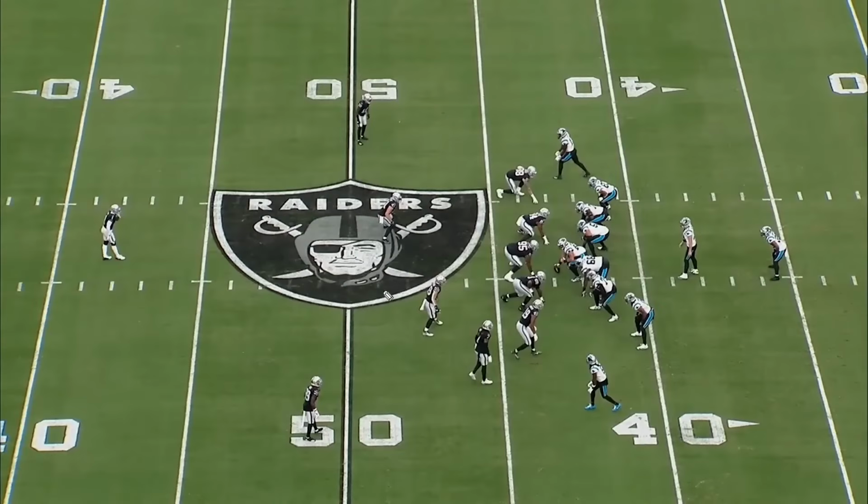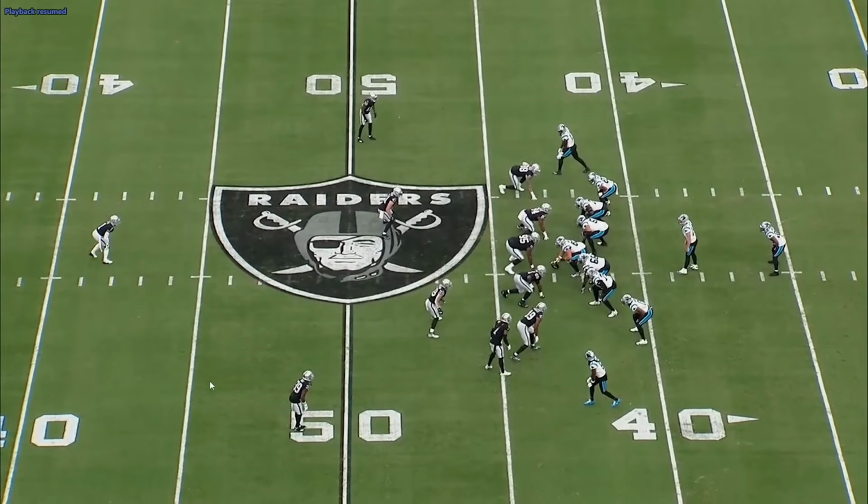All right, so on the first play right here, we got Diontae Johnson lined up on the outside, and all the Panthers have him running is a deep comeback route. So his job here is to sell the go all the way. So you want the DB to think go, go, go, go, go, so he can start backpedaling, and then shut it down with ease so you get wide open.